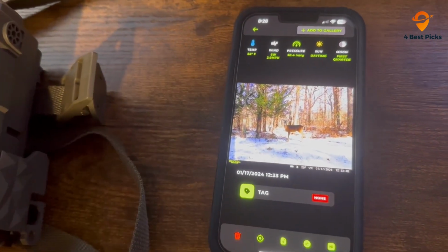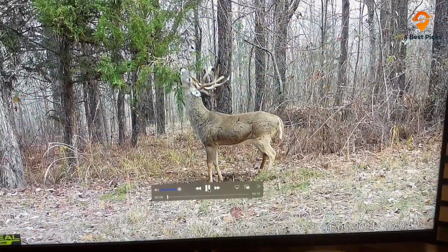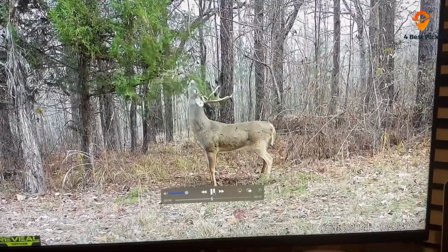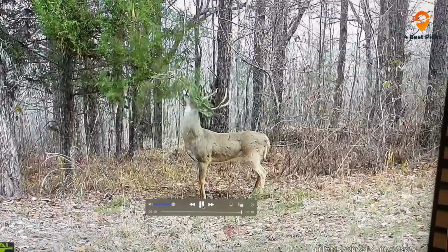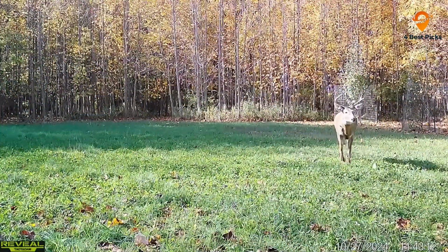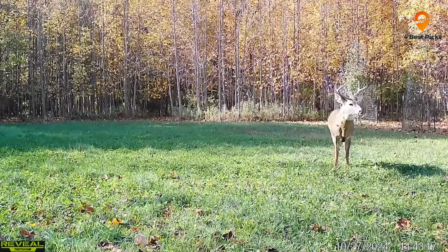Hearing a buck grunt or a turkey gobble gives you a much better sense of animal behavior than a still photo ever could. The features that make the X-Pro a video powerhouse are clear. It records in crisp 720p HD, and the audio quality is surprisingly good. You can request HD videos directly from the app, so you don't have to go out to the camera to pull the SD card to see the good stuff.